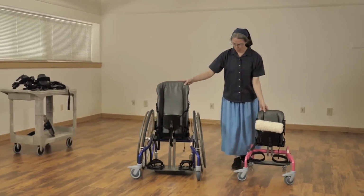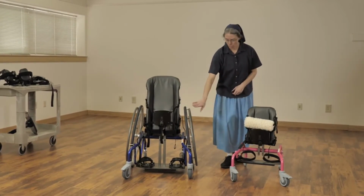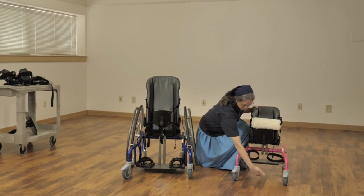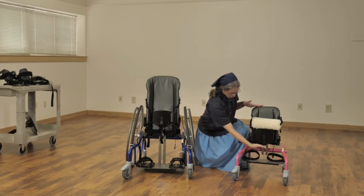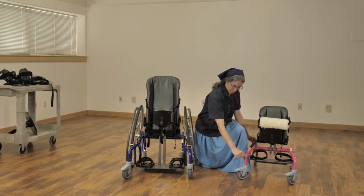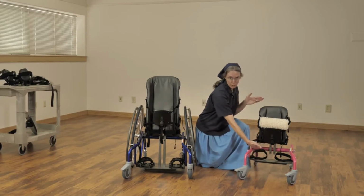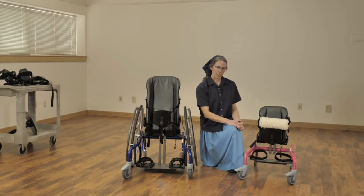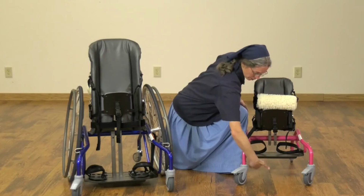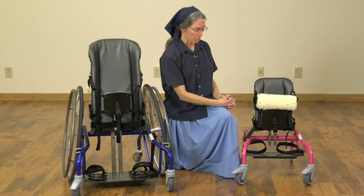So this is our mobile stander. It actually sells as a standalone product. The large wheels are added as an accessory. What you see here is the mini, and you'll notice that the footboard is higher off of the floor and the trunk support is smaller. The small actually uses the very same frame and same wheels, but the footboard is lower and the trunk support is larger. So as a courtesy, Rifton can mix and match the size of the trunk board and the size or height of the footboard as needed to accommodate certain children's needs. So bear that in mind.